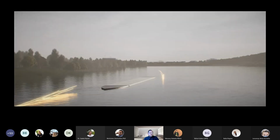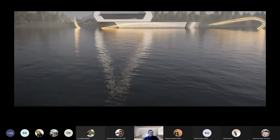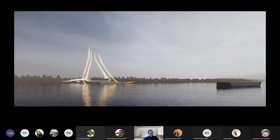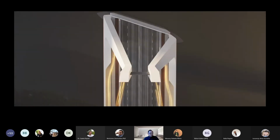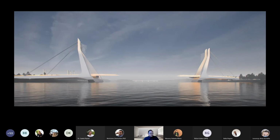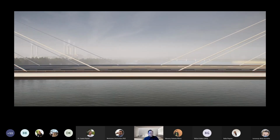and yeah, it basically tries to illustrate how the bridge is being erected, how it's being put in place, how all the components come together, the backstay cables, the pylon goes on top of the pier, and then both sides are connected by the deck. So the main span between the pylons of the bridge is around 220 meters. So it's a significant span.